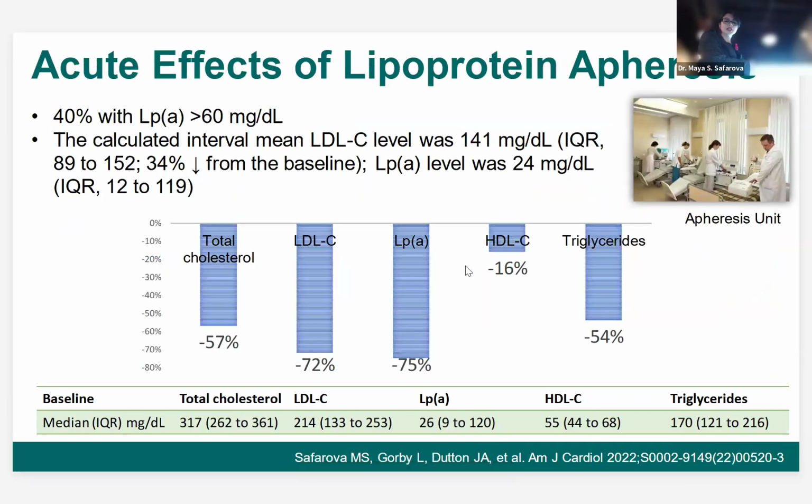So in terms of cholesterol levels, this is data from the Lipid Center in Kansas, where as of now 80 patients are being treated. They have various profiles. Some of them have FH, some of them have high Lp(a), some of them have just progressive ACVD. These are the numbers that you would generally see. LDL cholesterol average 70 to 80%, Lp(a) generally 70 to 80%, triglycerides are being reduced as well.